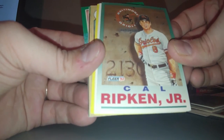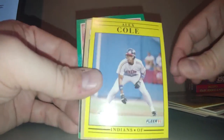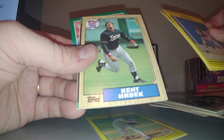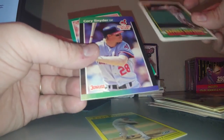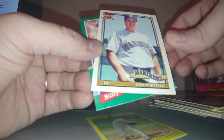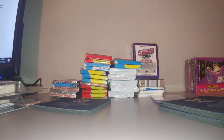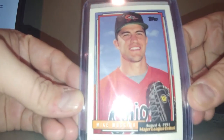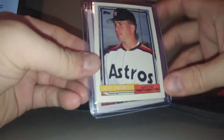Out of the way. The Cal Ripken Pro Visions. Harold Baines, Sabre Hagen. I don't recognize this Kent Hrbek card. But it's a Kent Hrbek card. Another Cal Ripken. Tino Martinez and a Barry Bonds there. And that's it. That's it for the cube. Okay, so out of that cube, Mike Mussina, Topps debut, and Jeff Bagwell, Topps debut. One more. All right, hold on.